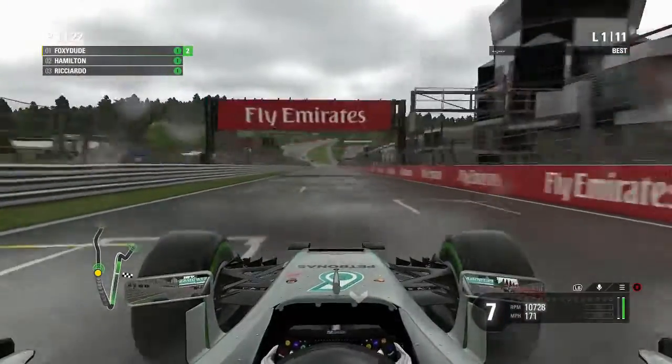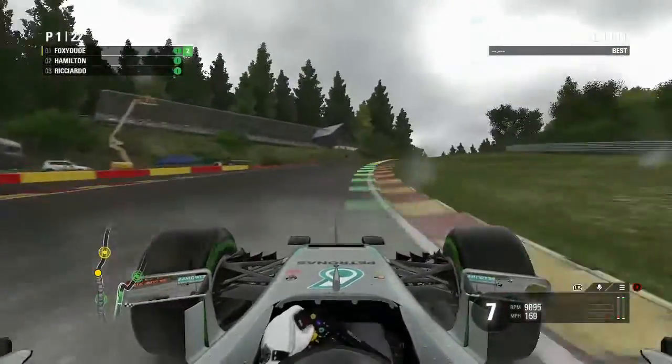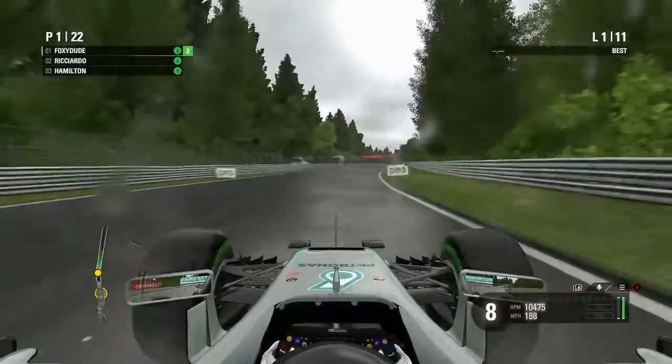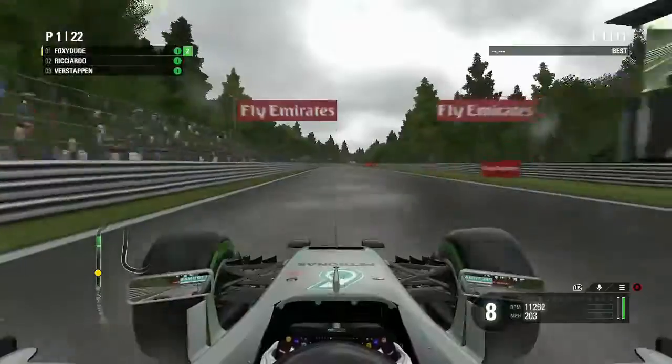We've got the car in standard fuel mixture, and we're now going to be making the run up Eau Rouge as we speak. Going a little bit wide into the first part of Eau Rouge, just trying to creep our way up, but we do it perfectly there. A little bit shaky on the exit onto the curb, but we've already built ourselves a gap as Lewis Hamilton has dropped down the order straight away.